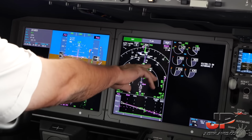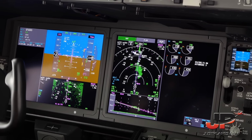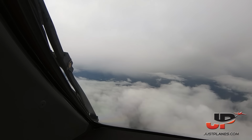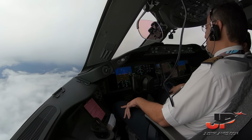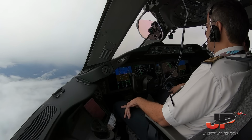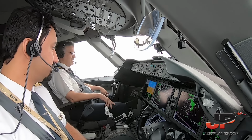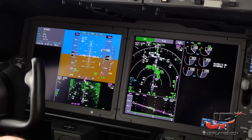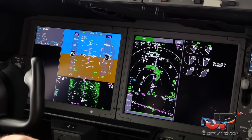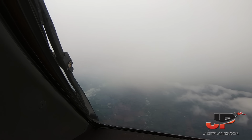Looks like this is higher clouds, you know? So we're going to be brushing the bottom of that cloud. It's good for cleaning. So it's breaking out, you see? Golf Air 003, contact Heathrow Director 119.730. 119.730, Golf Air 003, bye-bye.